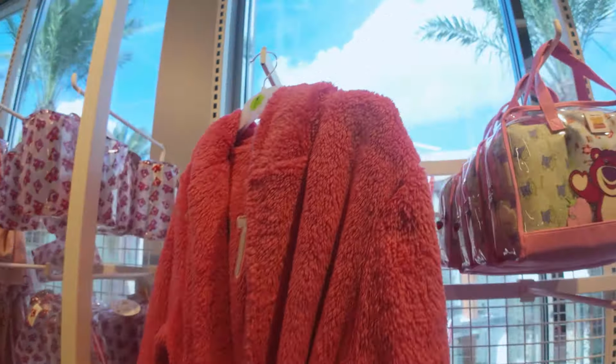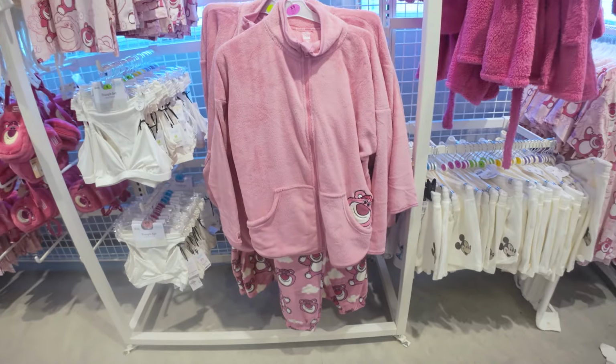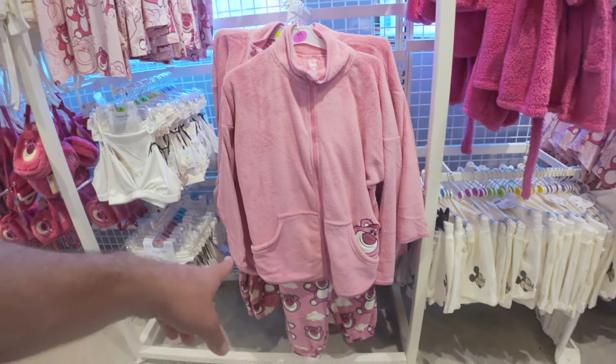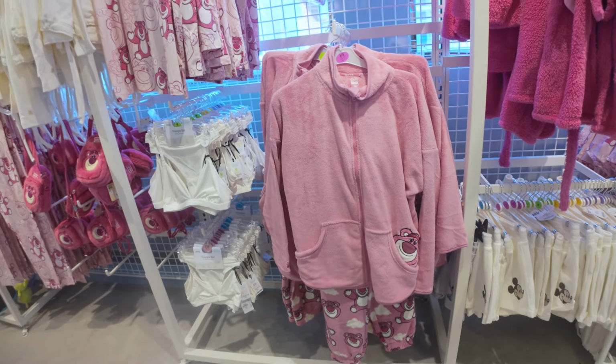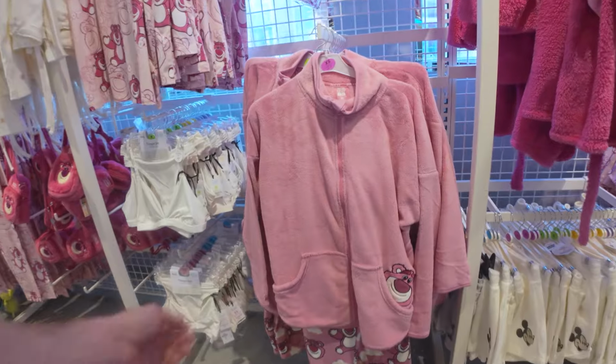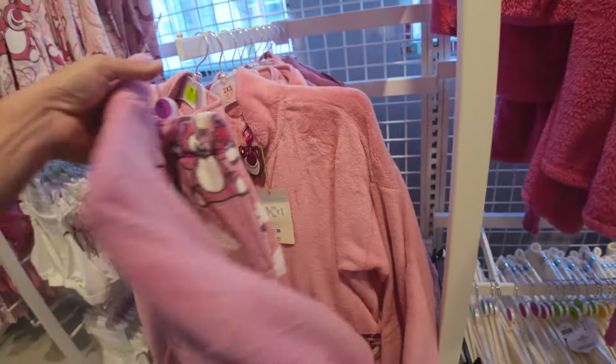And if you see the hood on it, it's very cool. Take a look at the hood. Oh, it says Lots of Bear on the back too. New item to Primark, take a look. They've got a little Lots of Bear set. I thought it was pajamas, but Susanna said no, it's just very casual wear. But you get this fleece top, very, very soft. Look, Lots of Bear printed on the back.